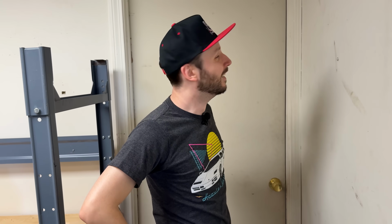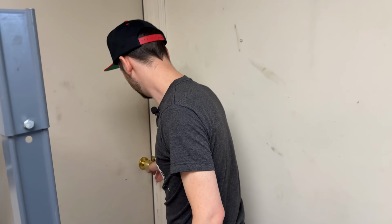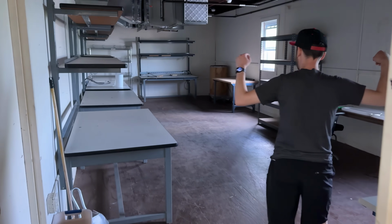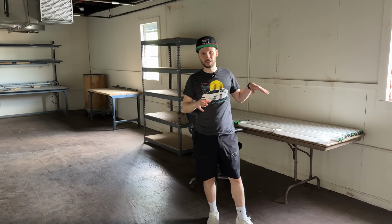The door doesn't close. We're gonna get a door that closes, don't you worry. But this is the biggest change. You guys ready? Check this out. This is the room. This is the room where all the refurbishing is going to happen. No more subway closet, this is it.